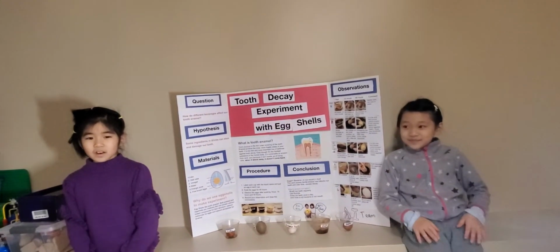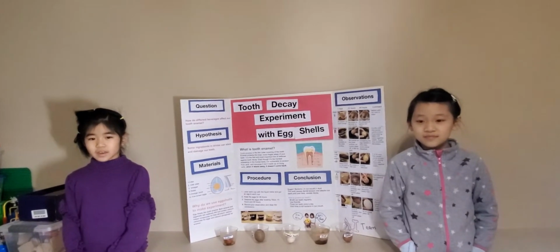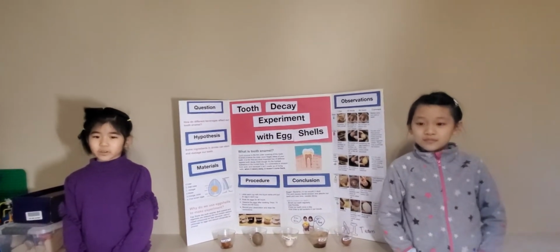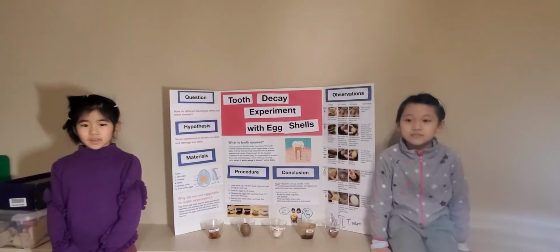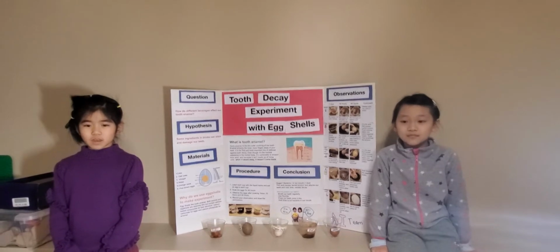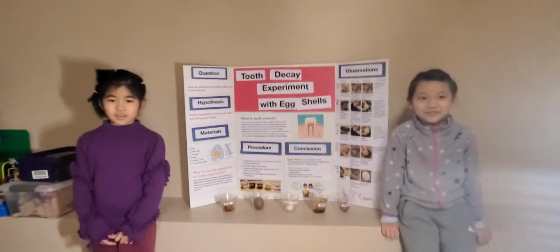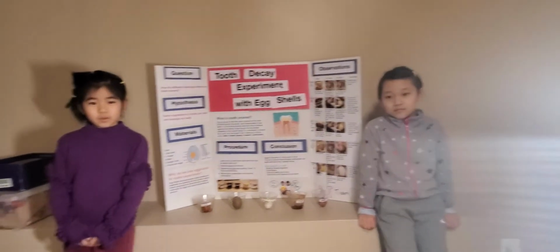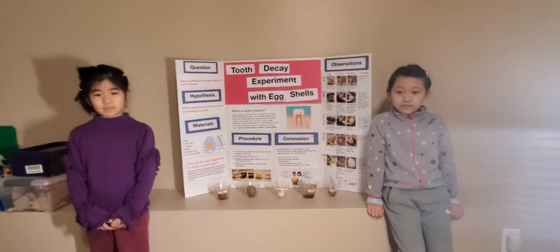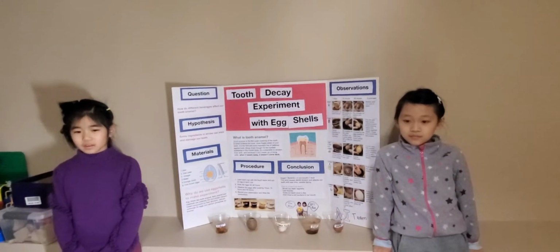Before we start, I'm going to explain what tooth enamel is. Tooth enamel is the thin outer covering of the tooth. Enamel protects the inner, more fragile areas of your teeth. It is the first and most important line of defense against tooth decay. Even though it's the hardest substance in the human body, it's vulnerable to erosion from acid, and because it isn't made of living cells, when it wears away, it doesn't come back.